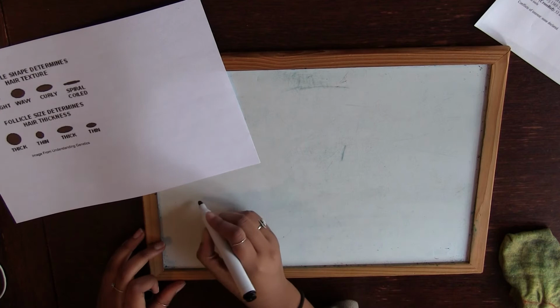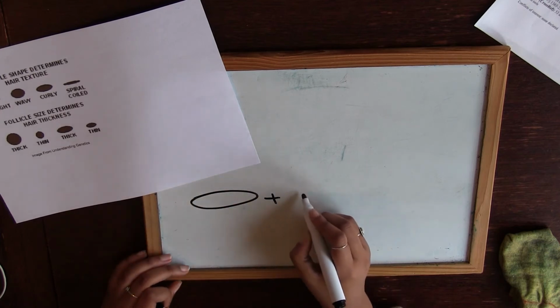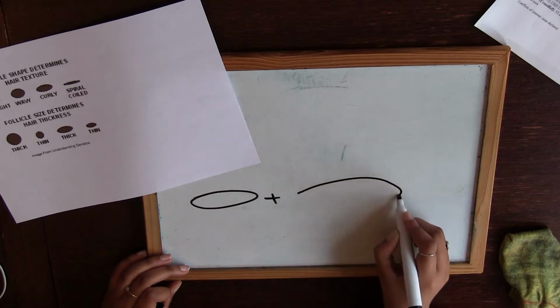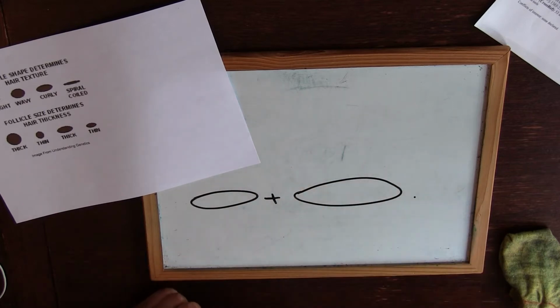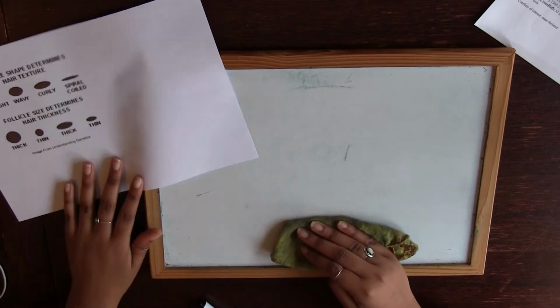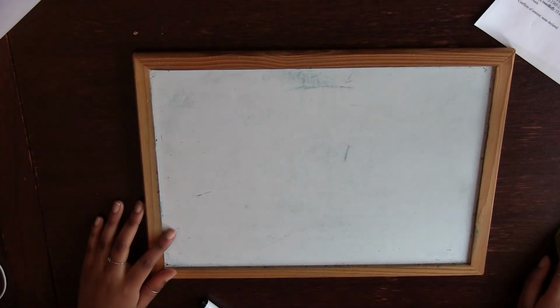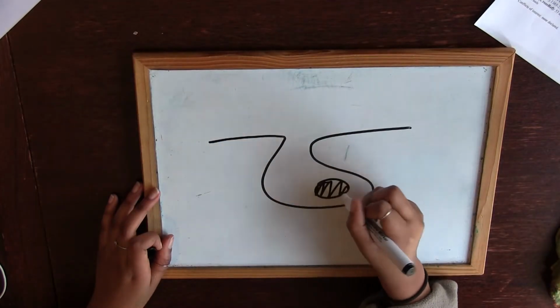They also found in African hair that the follicle shape was a flatter circle, and the follicle size was a wider flat circle. The hair would be spirally coiled and thick. Although this type of hair is so nice, it also has its drawbacks, that being how dry it can get.